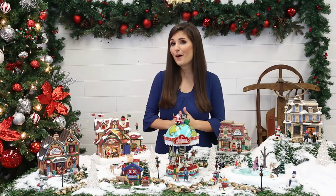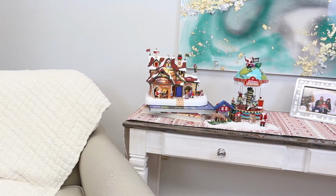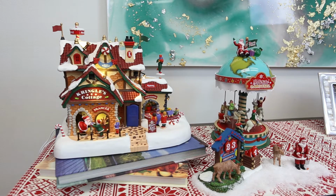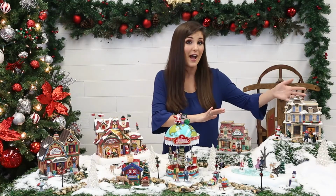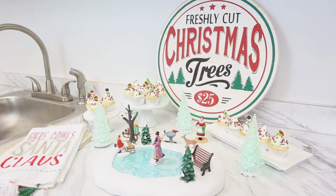You can create a big village setup like I did here, but maybe you don't have a lot of room, so check out my sofa table. I designed it using the Kringle's Cottage, the Yuletide Carousel, and then mixed in a few pieces. This is a quick and easy setup, especially if you don't have a lot of time and want to add the perfect festive touch to your room. Think about using the traditional houses as night lights on a dresser in your room, or even dressing up the kitchen with Victorian Skaters or the crystal light-up trees.